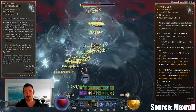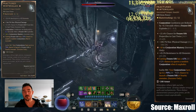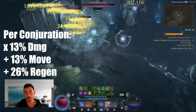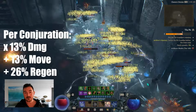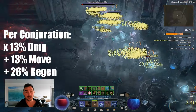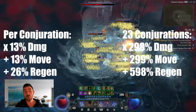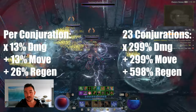With a GA on Conjuration Mastery and triple Masterwork crits, we can get to plus 10 ranks on our amulet and plus 3 ranks from our skill tree, bringing us to a rank 13 Conjuration Mastery. And that equals 13% multiplicative damage, 13% move speed, and 26% increased mana regen for every active conjuration. What this means for us is if we can consistently achieve our 23 conjuration cap with this build, we will have an extra 299% multiplicative damage, 299% move speed way above cap, and 598% increased mana regen.